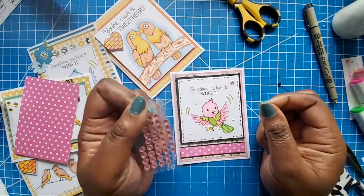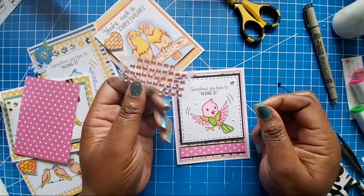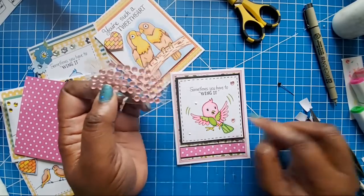These little Dollar Tree gems, I tell you, they go a long way, y'all. They go a long way.